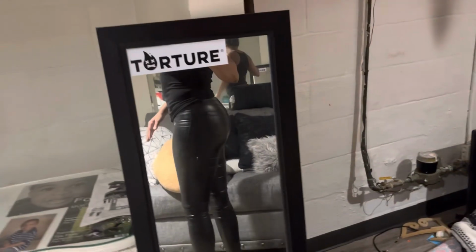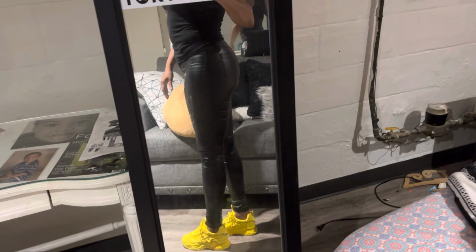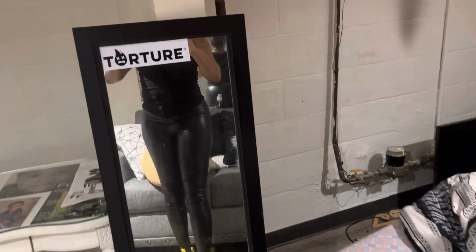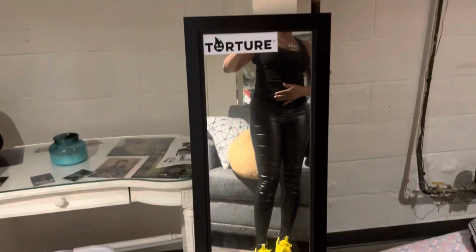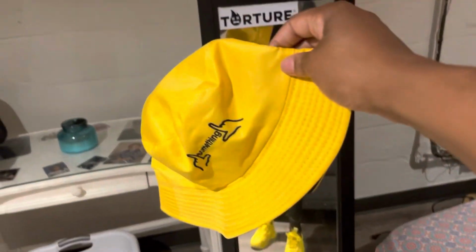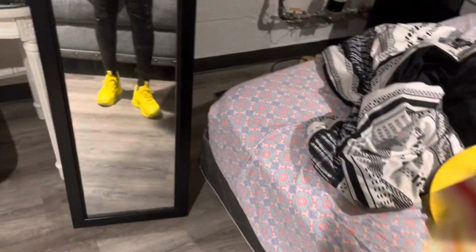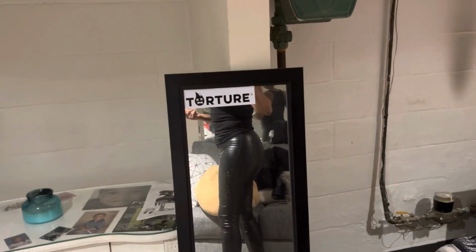I just went in my drawer and found some black leather pants and some yellow shoes, a black tank top, and I believe everything came from Shein. And then I'm gonna throw on this yellow hat with my hair, and I'm gonna put on this yellow jacket because it's kind of cold outside. Yeah, this is what we're doing today.